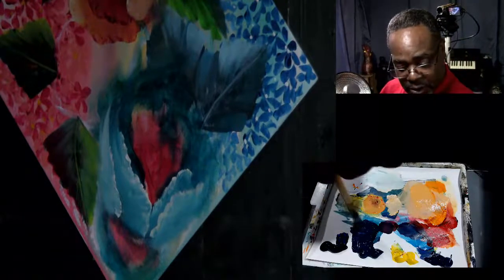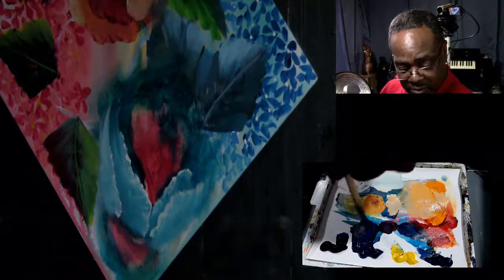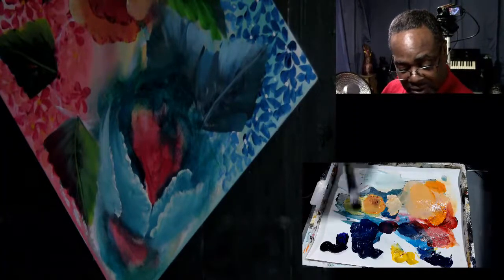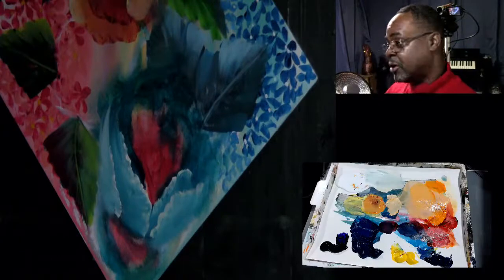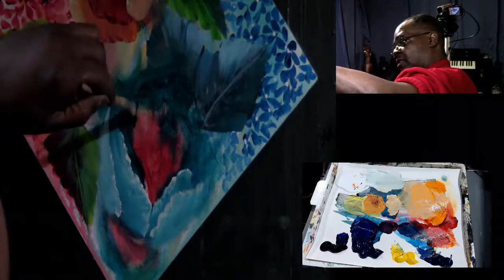Let's go into our phthalo blue, green, ultramarine mix. Whatever I got mixed in here. I get a little touch of glycerin to loosen that paint up. I'm pulling the paint toward me. It gives me a sharp edge. Okay. And then here, it's a little dark. We're going to kind of shape that around in here.